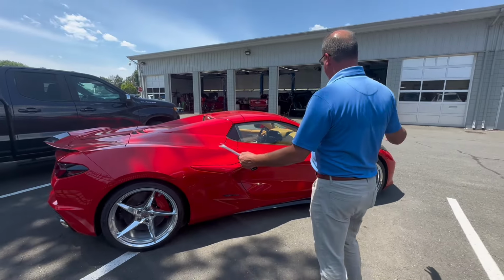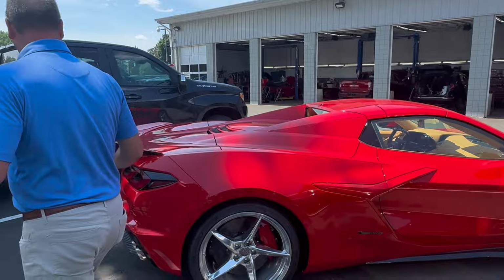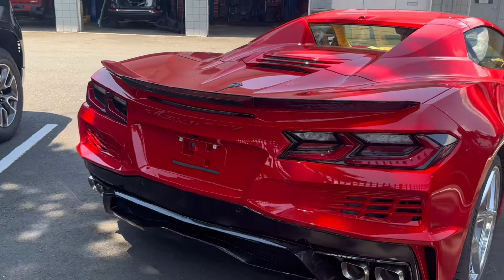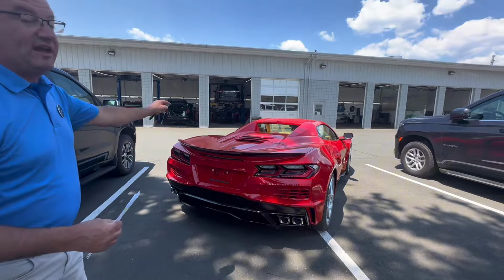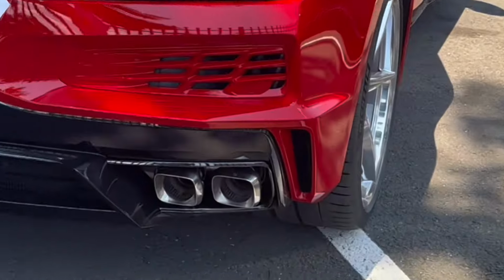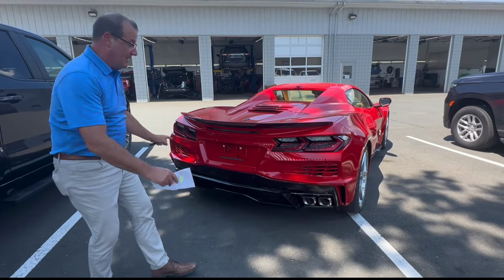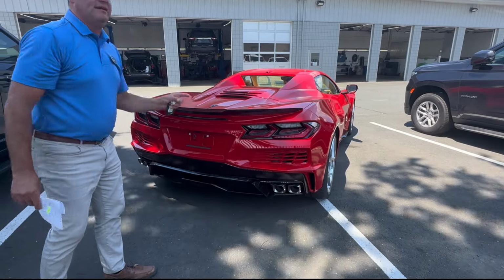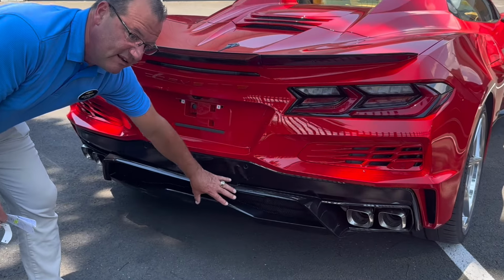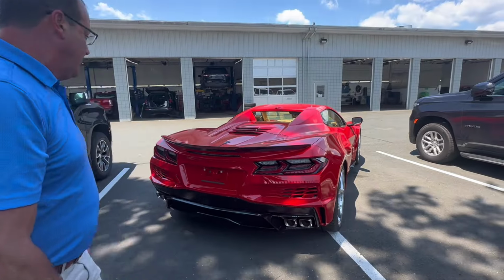But if you look at it from the outside, it looks like a Z06 until you go to the rear. So on the rear, how you know the difference is if you see a Stingray out there that looks like a Z06 but has tailpipes on the outside, that's an E-Ray. So if it looks like a Z06 and it has the two pipes on the outside, then it's an E-Ray. A Z06 has the exhaust exits right here in the middle. And again, that's naturally aspirated.